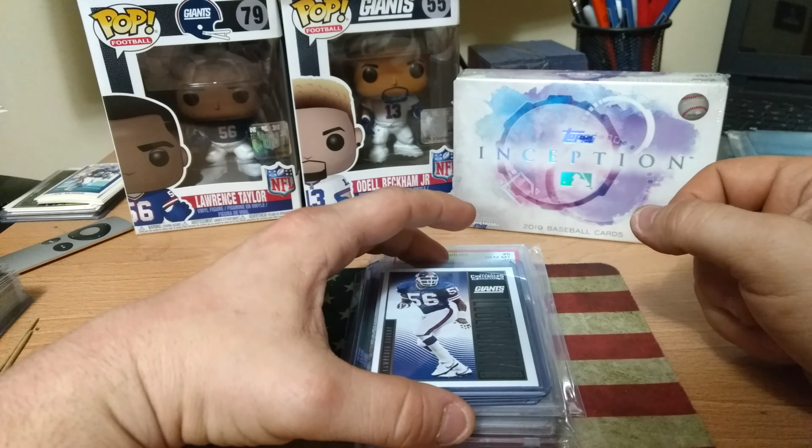I don't really know where I'm going with my baseball collection yet. I mean, besides Yaz and Red Sox, I don't know. I haven't figured out, haven't found myself yet and what I want to do. So I don't know if it's going to be rookie cards or what, but for a buck for each one of these, I couldn't pass this up.